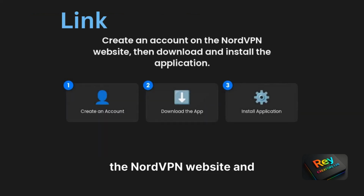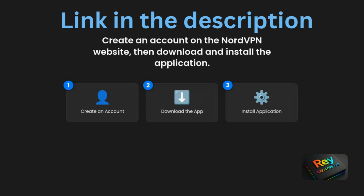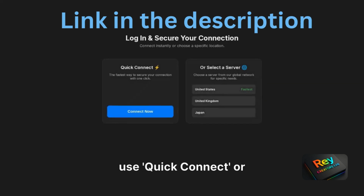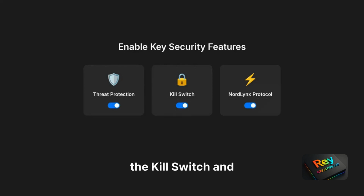Create an account on the NordVPN website and then download and install the application. Log in and simply use Quick Connect or select a server to secure your connection quickly. Enable threat protection and the kill switch, and also choose the NordLynx protocol for speed.